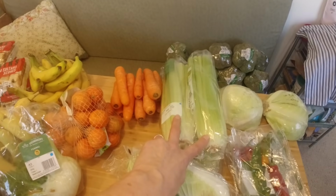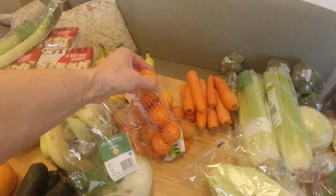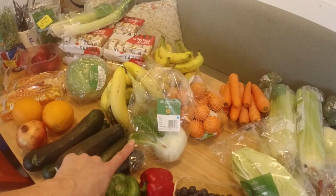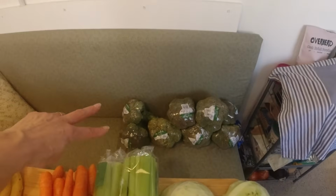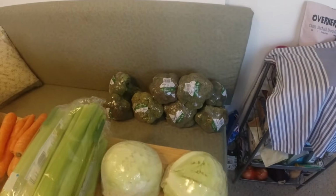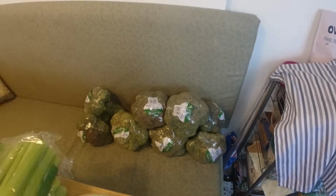4 heads of celery. Only thing that we don't like is the celery, so I'll have to find somebody to give that to. Then we've got carrots, 2 bags of these little oranges, and a head of fennel. That's lovely. That'll be really nice roasted up. Loads and loads of bananas. Darren's already eaten one. And then what have we got? We have got 2, 4, 6, 8 heads of broccoli. One of them's a little bit iffy, I think it's this one here, either needs using up straight away or might not make it, but the rest look really good, so I'm gonna have to think of something to do with them. So that was really good.